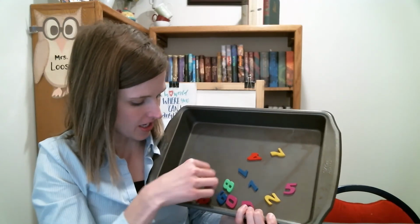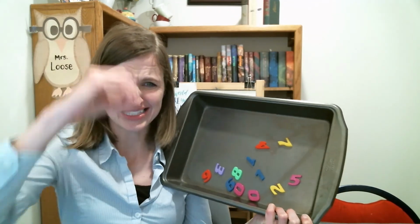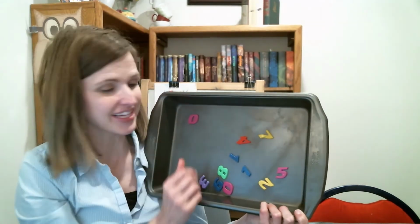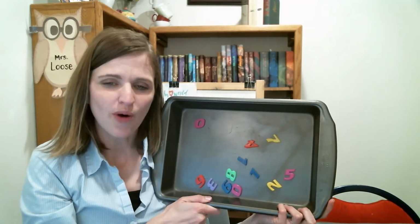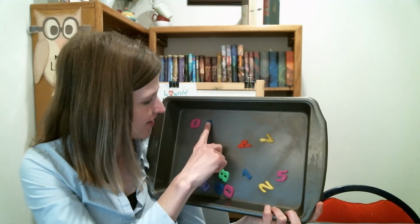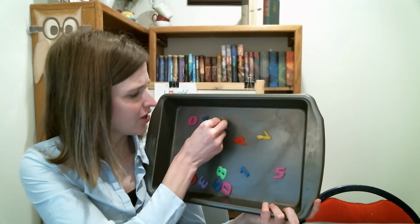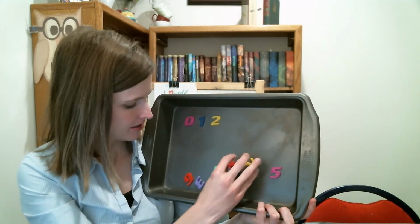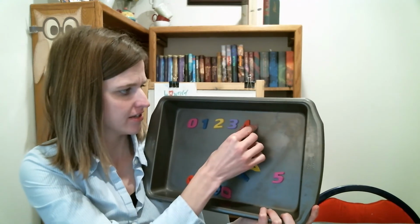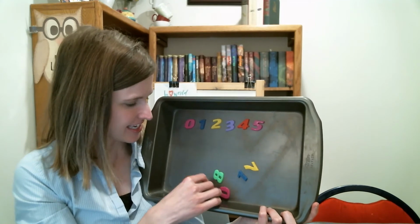So I want you to think of the smallest number you can think of. What number is this? 0. That's the smallest number we've been working on. What is next? 1. Let's put the 1 right here. What comes after 1? 2. What's after 2? 3. Then 4. Next is 5. Then we need 6.